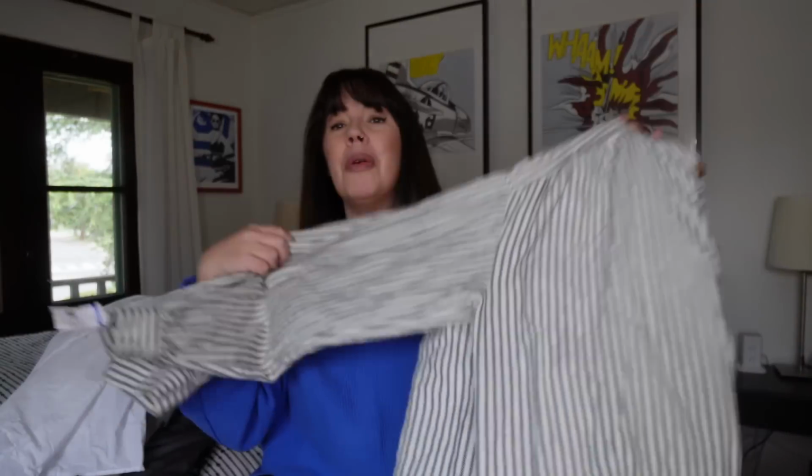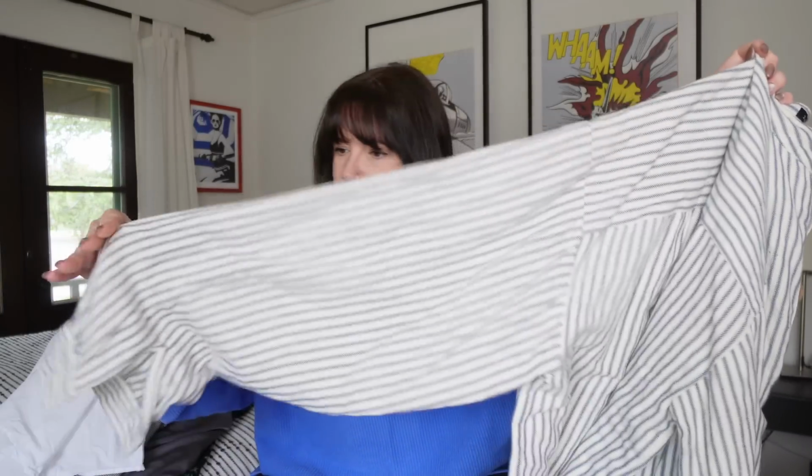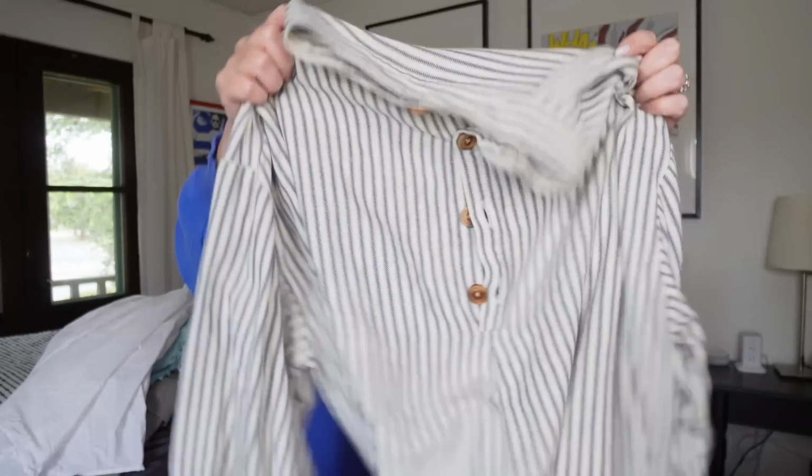This is what they call one of their poet's blouses. It's a men's blouse. It's made kind of like a tunic. It's got a band collar and puffy sleeves, not unlike Jerry's puffy sleeves. They retail probably about $100, and they resell somewhere between like $30 and $45, depending on what they are.